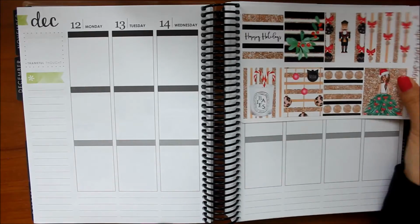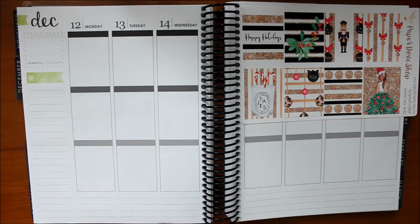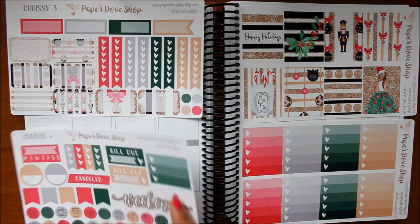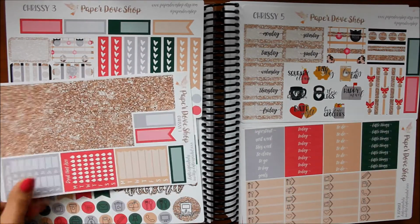And this week I'm really excited to be using this kit from Paper Dove Shop. It's her Chrissy kit, and it is very much holiday themed. So I'm really excited to use it because we are just a week away from Christmas, which is crazy to think about, but it's definitely come by fast. So this was only available as a full kit, so I do have the entire kit here.